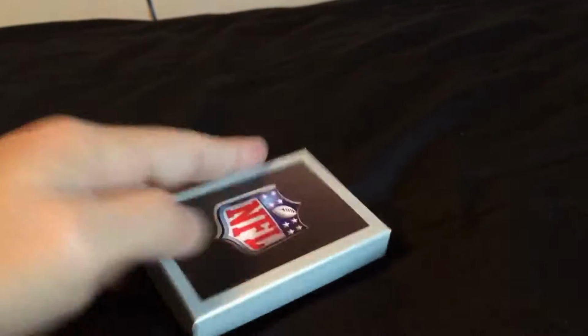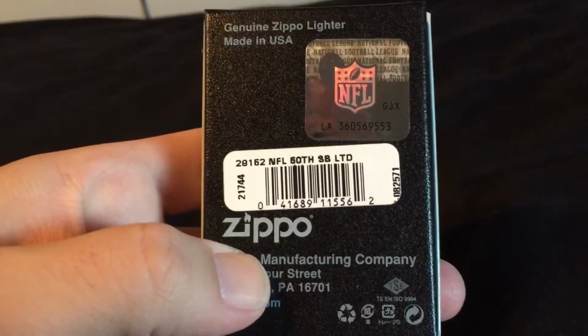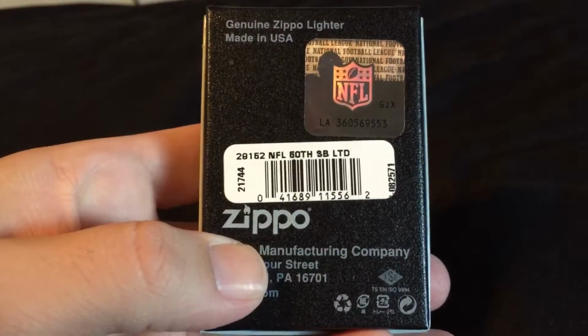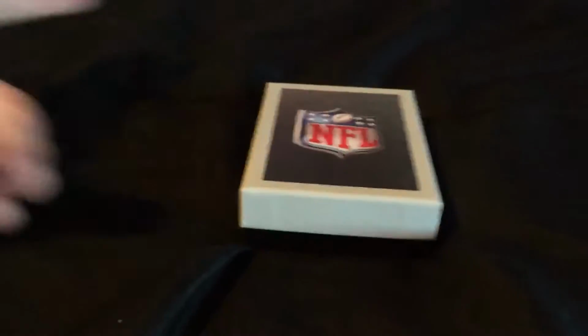And there you have it. 29152 NFL 50th Super Bowl Limited. Cool. Thank you.